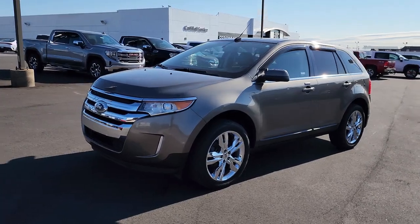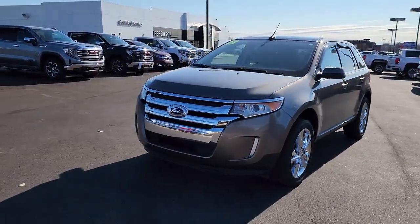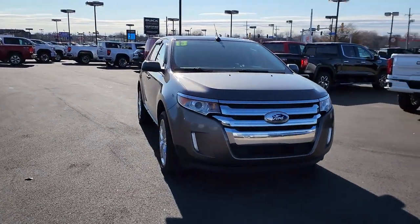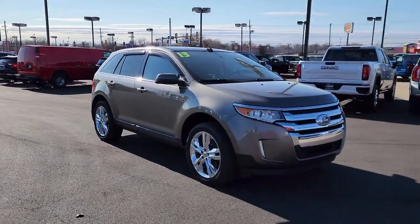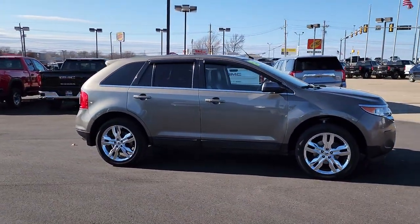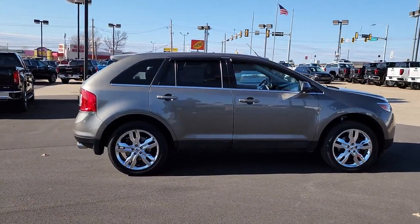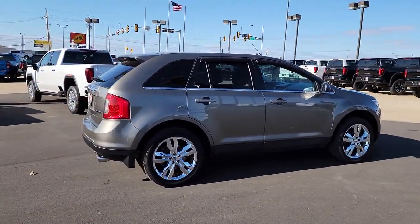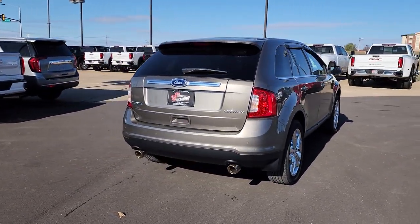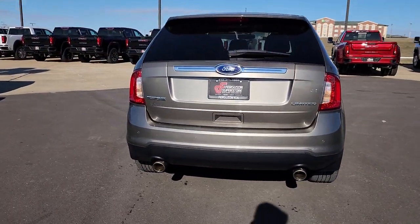You will love the features of this 2013 Ford Edge. This vehicle is an outstanding buy with fewer than 120,000 miles on the odometer. This stylish, versatile Edge delivers comfort, confidence, and capability. Its spacious, refined cabin, smart tech, sophisticated style, and many convenience features make it ideal for everything from the daily commute to epic family road trips.